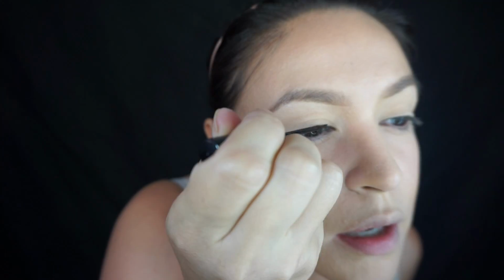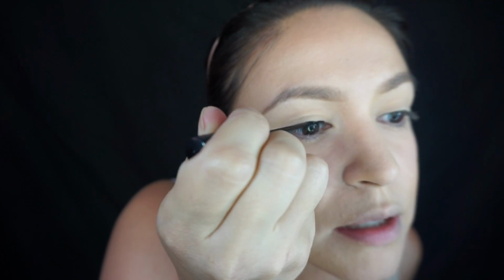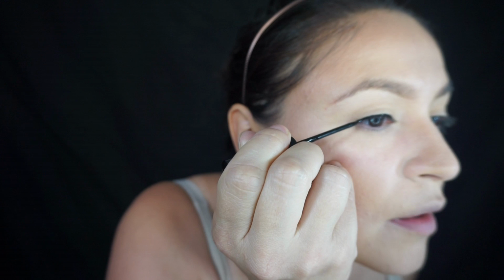I can't talk while I'm doing this, but I'm gonna go in from the center, work my way out and work my way in, and then create my wing and then start to fill that in. If that makes any sense, just ride along with me. I know I said I wasn't gonna talk, but I wanted to tell you guys that if I'm not wearing eyeliner, then at the end of the day, when it's time to wash my face, I always apply eyeliner right before I wash my face, just to practice.